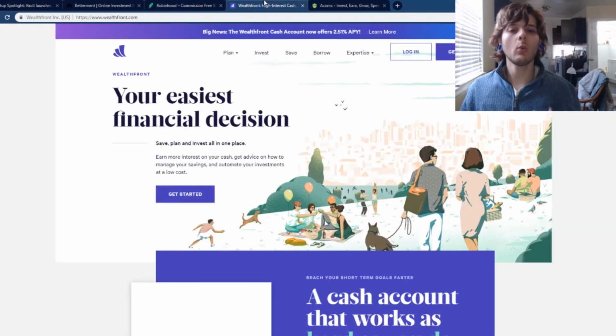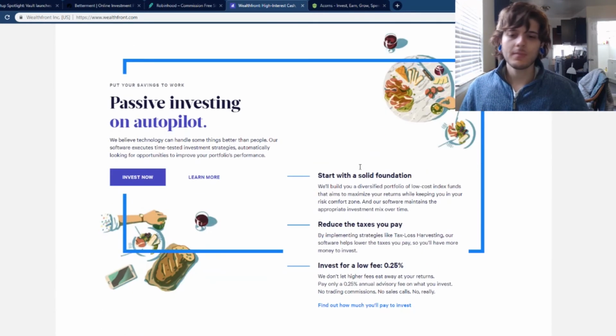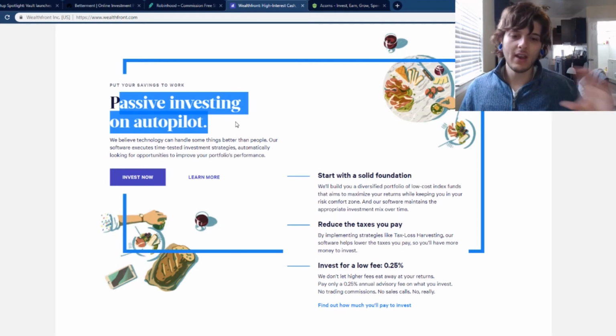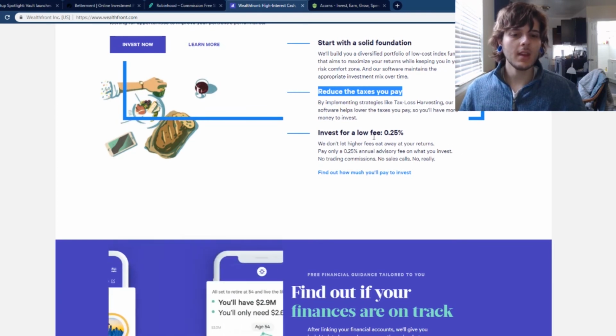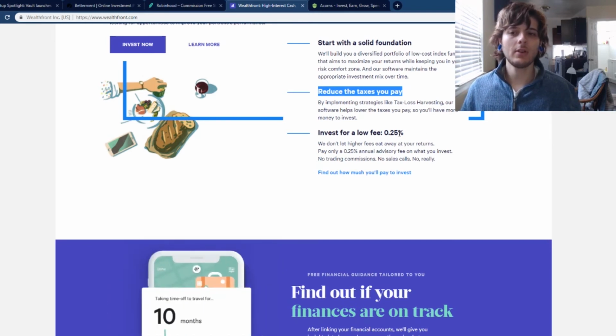Next up is Wealthfront. Now, Wealthfront is very, very similar to Betterment. There's not much difference other than Wealthfront offers cash accounts as well that are like bank accounts that give you an annual interest. You can see right now they offer a 2.51% annual interest. Very, very simple. Just like Betterment, it's passive and it's on autopilot. You could set it up to, every month, take out this much of your bank account and invest it, and they have a lot of different options with them where it can reduce the taxes you pay, and they have about the same fee as Betterment of 0.25%. Again, not much of a difference between Wealthfront and Betterment.